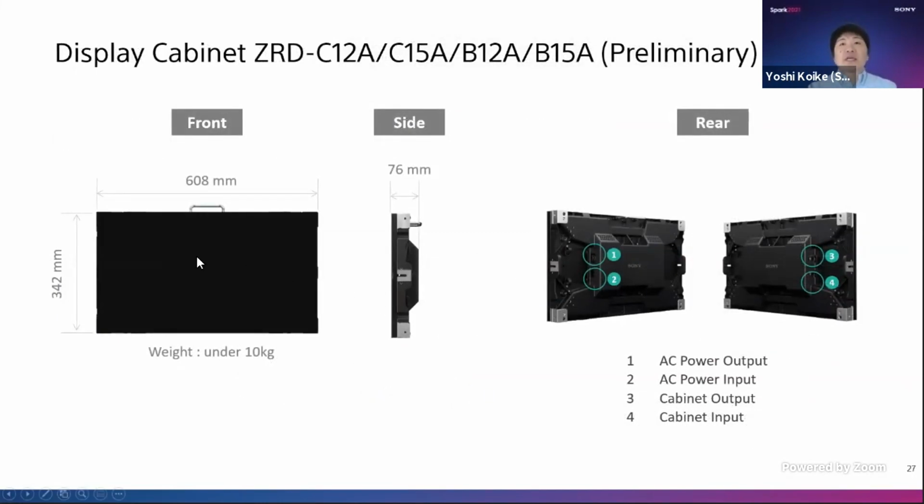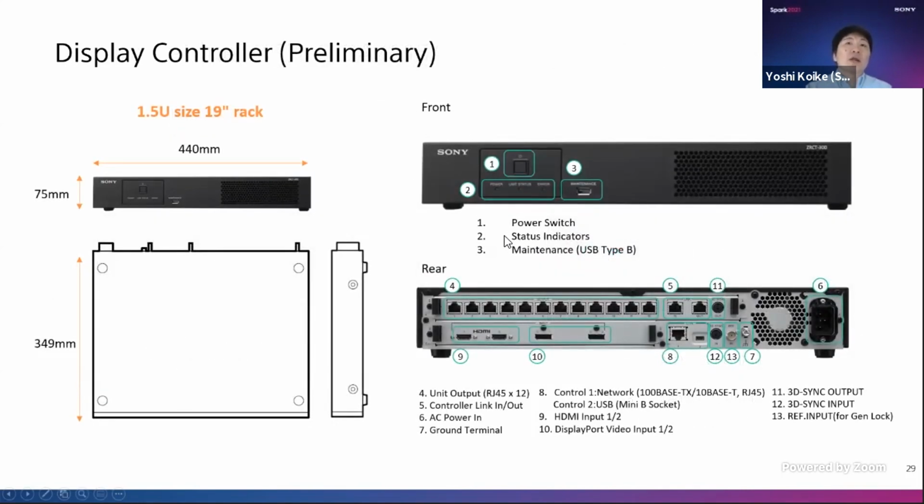So one display cabinet size is approximately 600 millimeter width and 340 millimeter height. And it's around 27 inch. And you can connect those cabinets by daisy chain for power and signals, as I mentioned. So this is for a controller. One controller is a 19-inch rack size, and it has 2 HDMI inputs and 2 display ports. And you can also control the display controller over network by Ethernet cables.